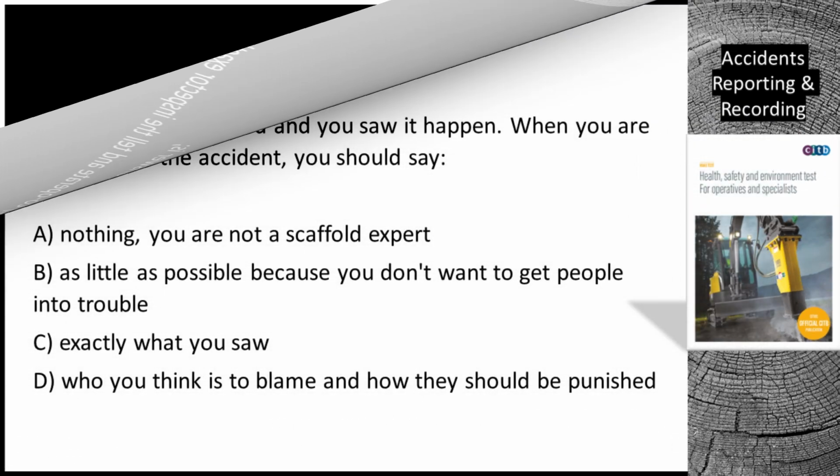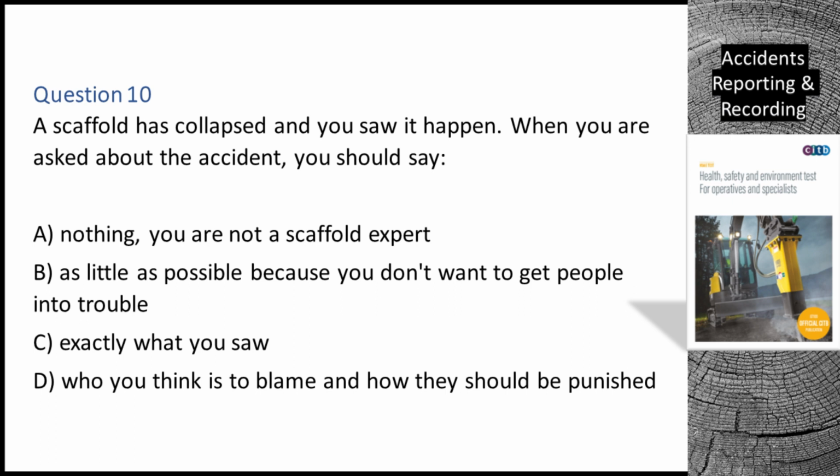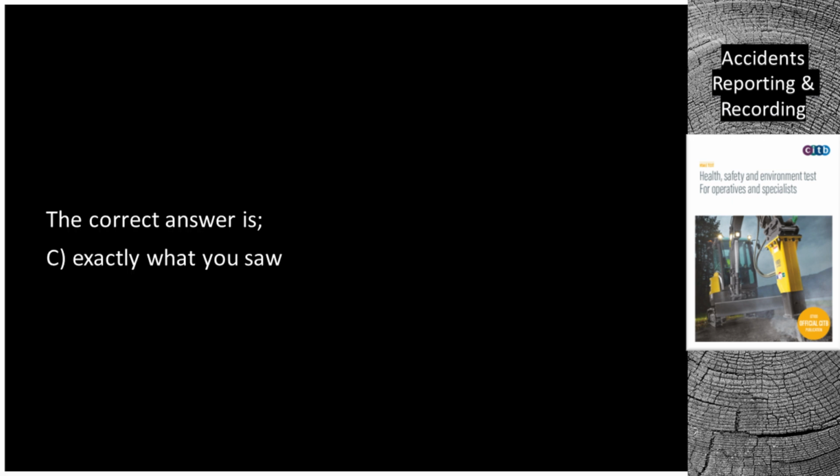Question 10. A scaffold has collapsed and you saw it happen. When you are asked about the accident, you should say A. Nothing. You are not a scaffold expert. B. As little as possible because you don't want to get people into trouble. C. Exactly what you saw. D. Who you think is to blame and how they should be punished. The correct answer is C. Exactly what you saw.